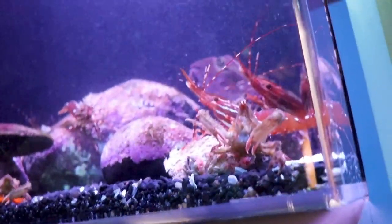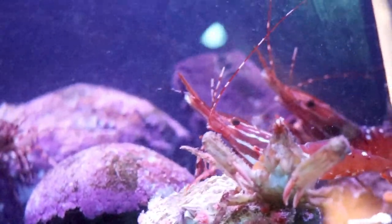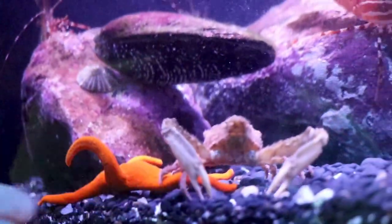Look at this spot prawn. Whoa, that's like a shrimp, lobster, crab looking thing. That's an interesting creature. Wowee, and look at this guy. He's got claws.